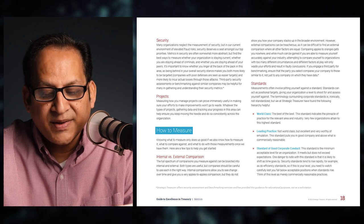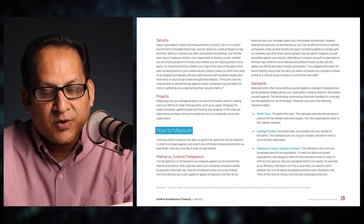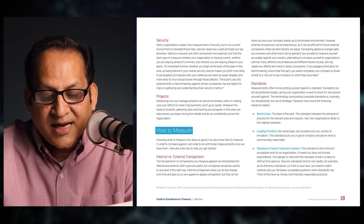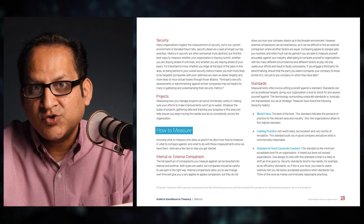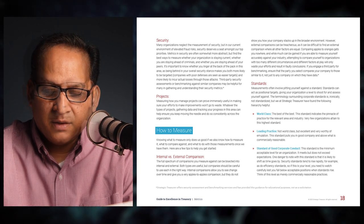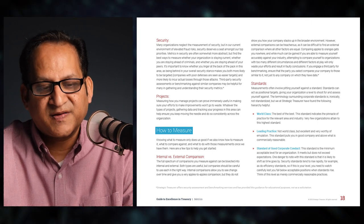One danger to note with this standard is that it is likely to shift as time goes by. Security standards tend to rise rapidly, for example, as do efficiency standards. So if this is your level, you need to watch carefully lest you fall below acceptable positions when standards rise. Think of this level as merely commercially reasonable practices.